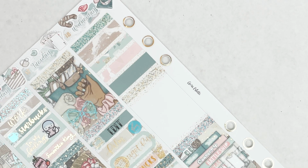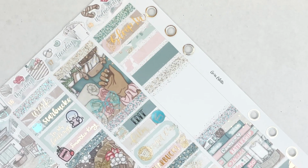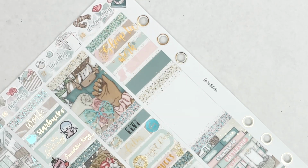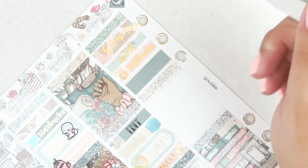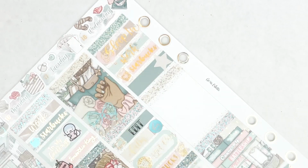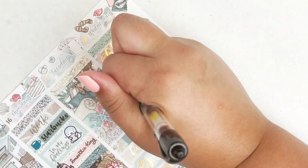So we actually stopped by a memorial near where we live, and we took a bunch of pictures of the sky. It was so pretty. It's on my personal Instagram, but it was just so pretty, and I love sunsets. I will forever be a sucker for the sky just turning pretty colors, it instantly gets me. So I marked that it was a beautiful sunset this day.